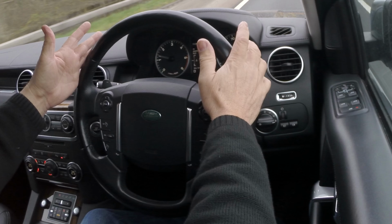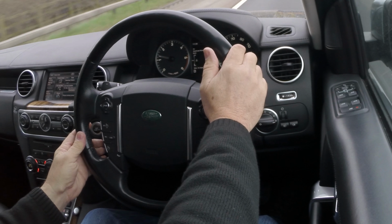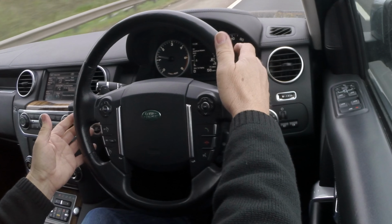No wheel wobbles, just driving normally. But if I touch the brake, you can probably see there, that's not how we want the vehicle to go out.